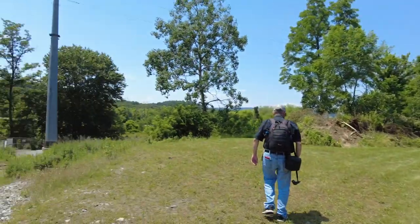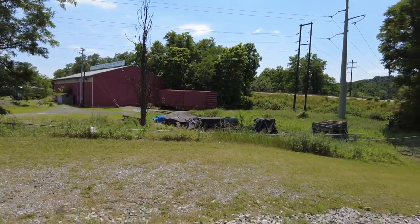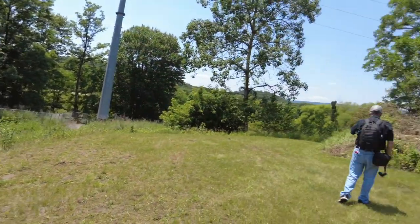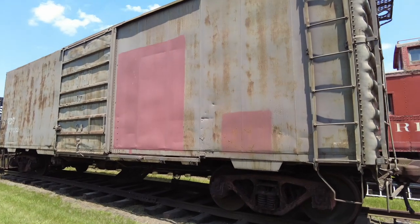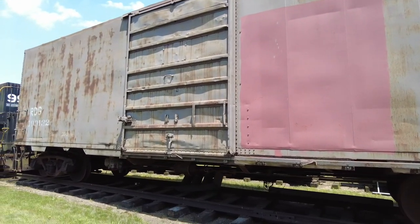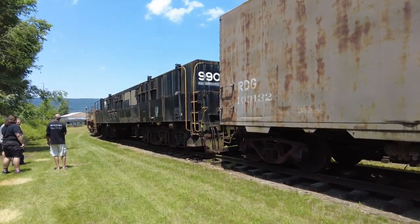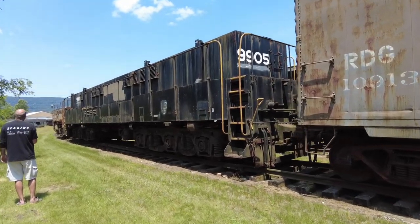All right, catching up with the tour here. Guys, Randy was just telling me he had a little more information on this line that runs through the building and then out to the museum's building. That was the former Pennsylvania Railroad line. It looks like we've got a boxcar, followed by a slug. I've never seen one of these in person, so hopefully he can tell us something about it.